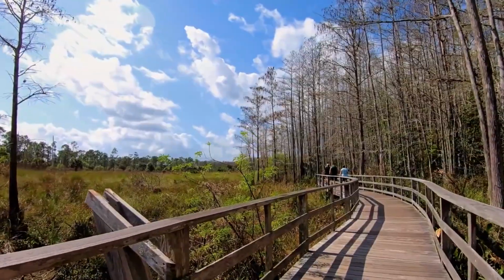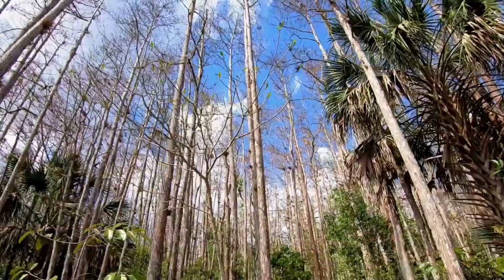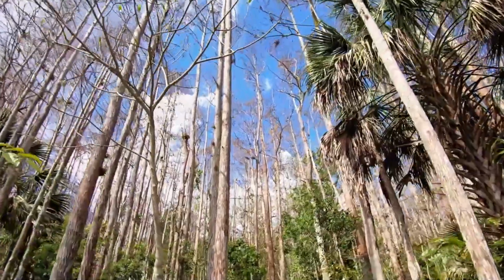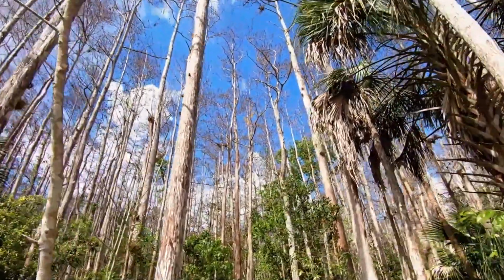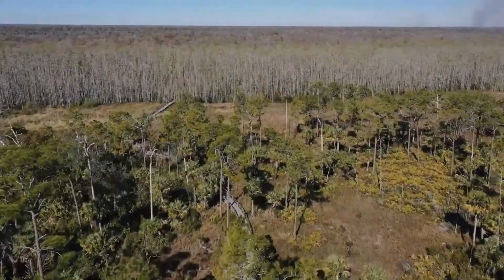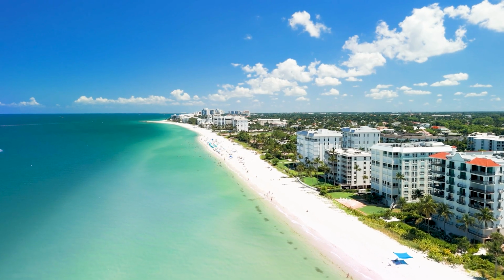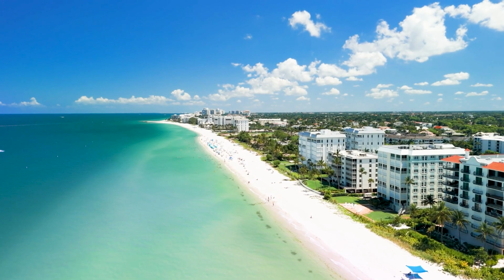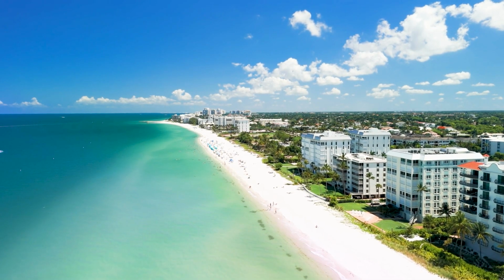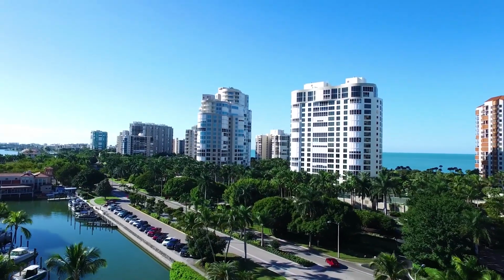What makes Corkscrew so useful in a 4-day Naples trip is that it widens the city. After this, Naples stops being just beach access, nice streets, and dinner spots. You get a side of the area that feels older, quieter, and more real. When you come back toward town, resist the urge to pile on one more giant attraction just because you still have some daylight. Day 2 gets weaker when it starts trying too hard.